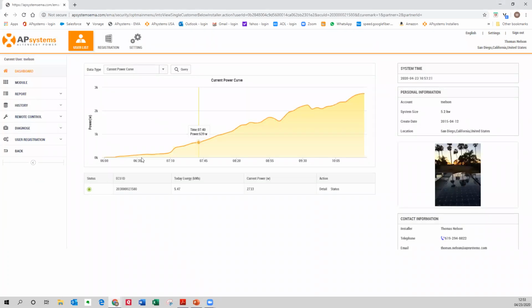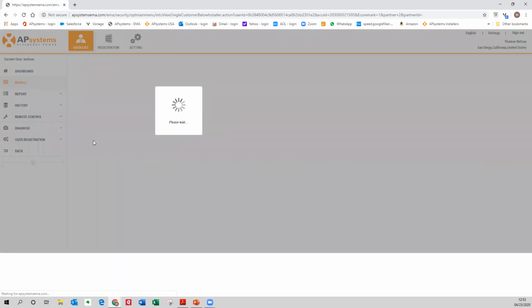So as you can see right here, it gives a very similar look. So the installer then can see daily production throughout the day, from the startup at 6 a.m. to present. That's all currently available to the installer. What's also available to the installer here is the module view.